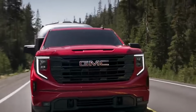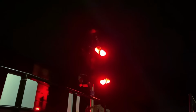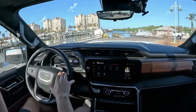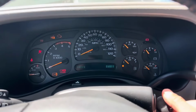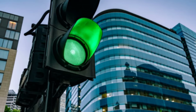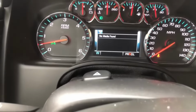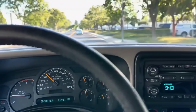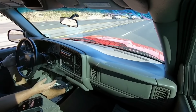But this next one is a habit that people think is actually helping their transmission. It's not. Dropping into neutral at a stoplight. You've heard it somewhere. Put it in neutral at red lights to save your transmission. Or it saves fuel. Both are wrong. On modern GM transmissions, when you shift from drive to neutral, the line pressure inside the transmission drops. The clutch packs disengage. When the light turns green and you shift back to drive, the system has to rebuild that pressure and re-engage the clutch packs. That pressure spike, repeated hundreds of times over months and years, creates wear that wouldn't exist if you just stayed in drive with your foot on the brake.